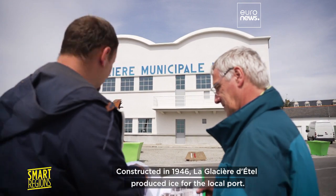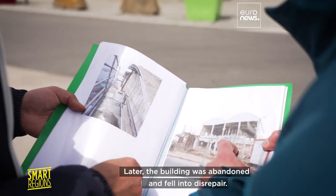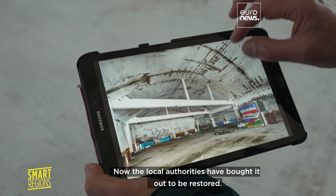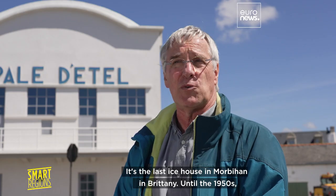Constructed in 1946, La Glacière d'Étel produced ice for the local port. Later the building was abandoned and fell into disrepair. Now the local authorities have bought it out to be restored. It's the last ice house in Morbihan in Brittany.